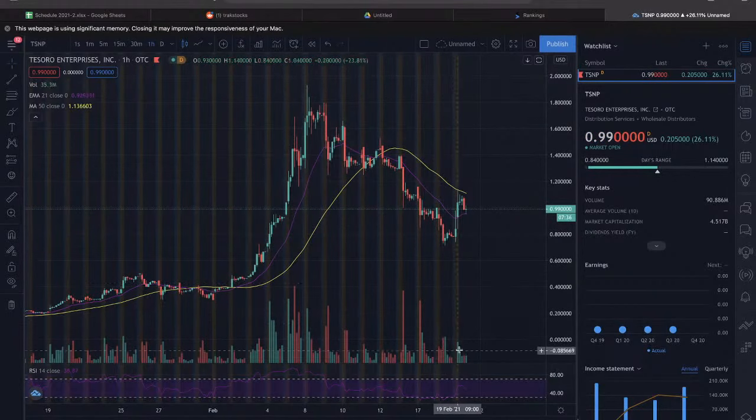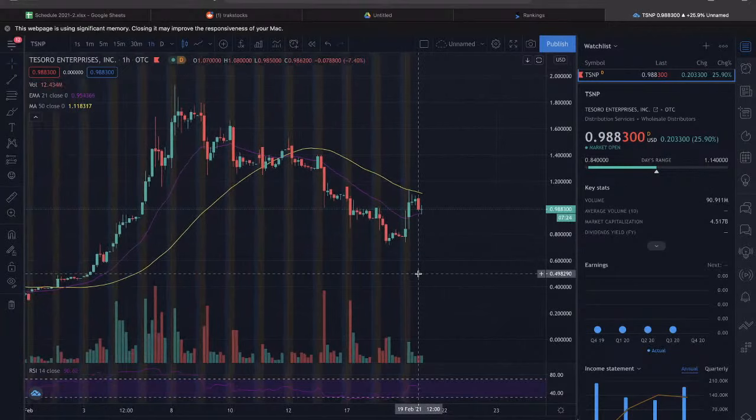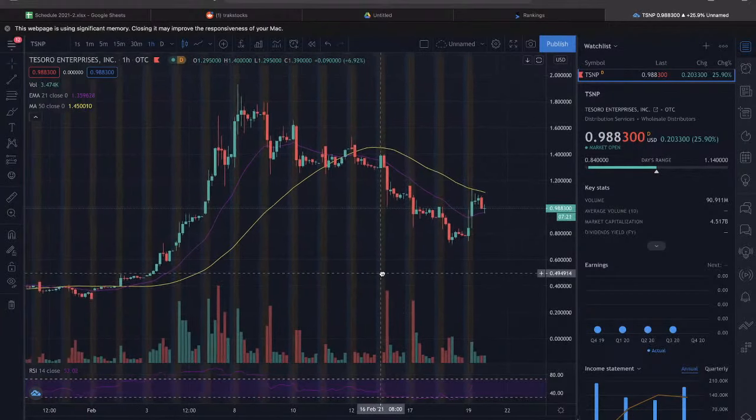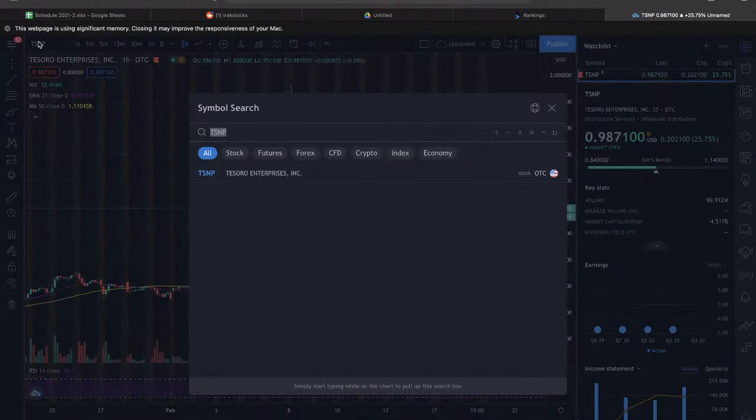But we did increase on the volume a bit on the up leg, and we're forming a bull flag on the hourly time frame, bouncing off of the 21 purple EMA. So I am quite bullish for early next week. Let's see what happens with this stock on Monday or Tuesday. Let's move on to the next one.